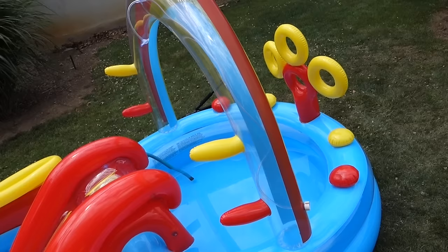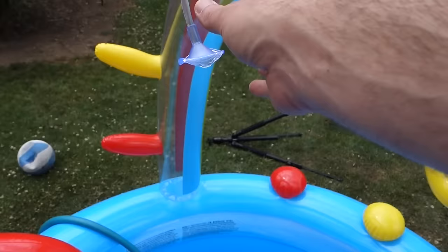When we're checking out the reviews for this thing, this is the only weakness that people were saying. Basically, you hook your hose up right here, and you can see that line that goes all inside there. It comes up here and it squirts down. People say this stops working after a while, which isn't a huge deal, but that sprays down on him, and I think he'll have a blast with it.